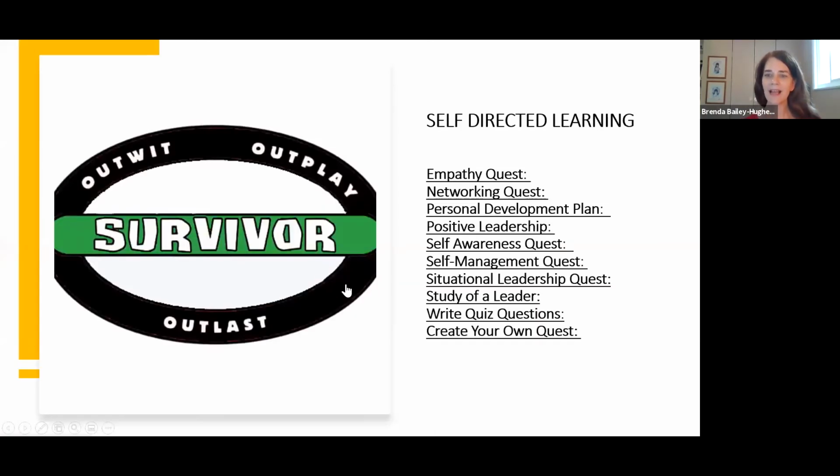And then our last concept then is this idea of self-directed learning. So if they wanted to get more than a C in the class, remember they could do a deep dive into content. And I called those quests, which was a problem because I don't know how many quests there are in Survivor. I don't think that's Survivor language again. But so they had these options to choose from, and they had some brief write-ups of each one of those.